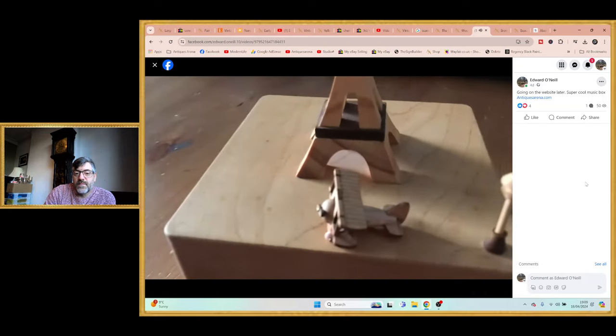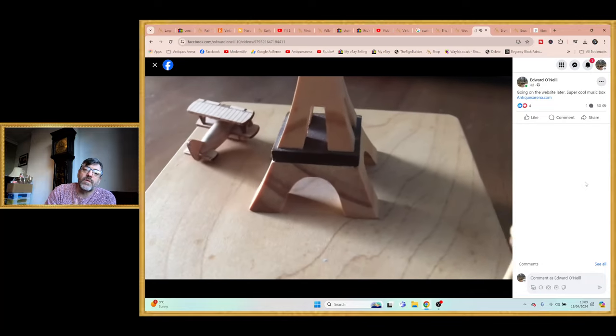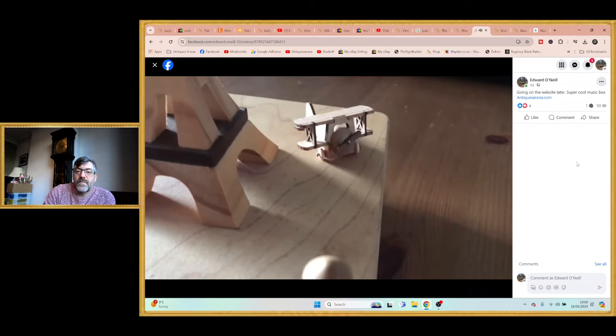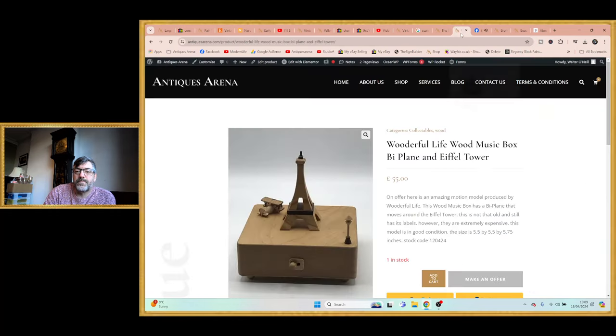Don't know if that music is coming through or not. But he's playing a tune while the airplane goes round and round and round. Absolutely love it. So there you have it. A wooden airplane going round and round the Eiffel Tower.